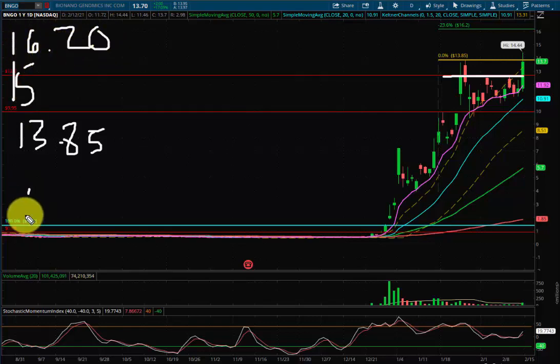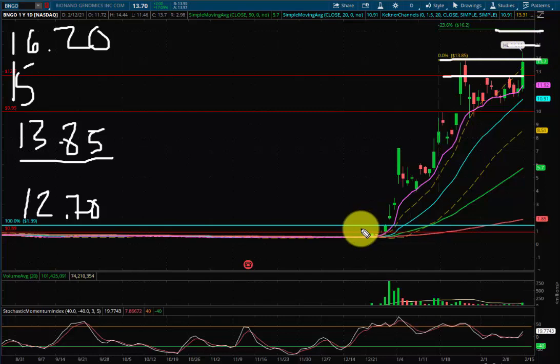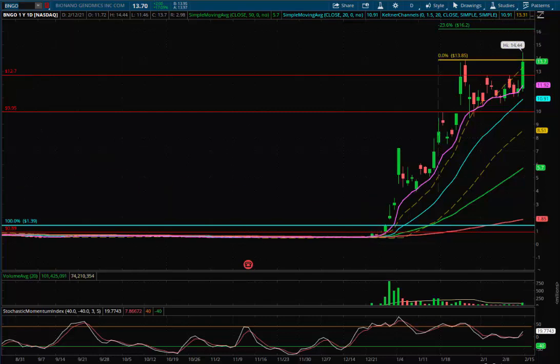Okay, so 12.70 keeps it on the watch list just so we don't waste time watching this if it gives back the move. Okay, this is going to be the key break, 13.85. Targets are 15 flat and 16.2. All right, smaller ticker for those of you that are feeling a little bit more risky.